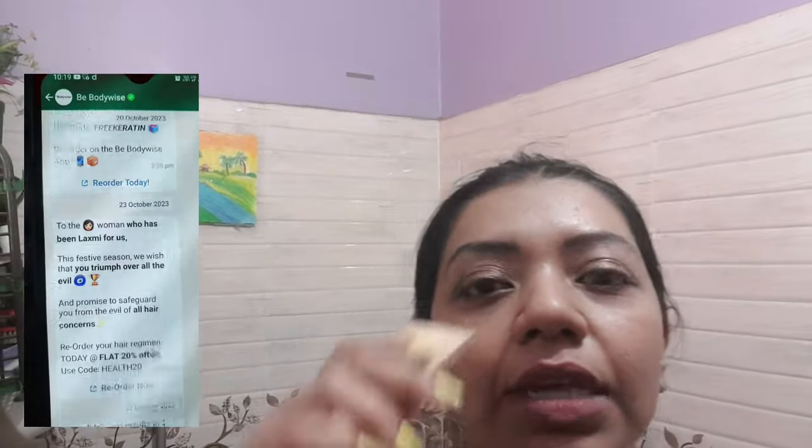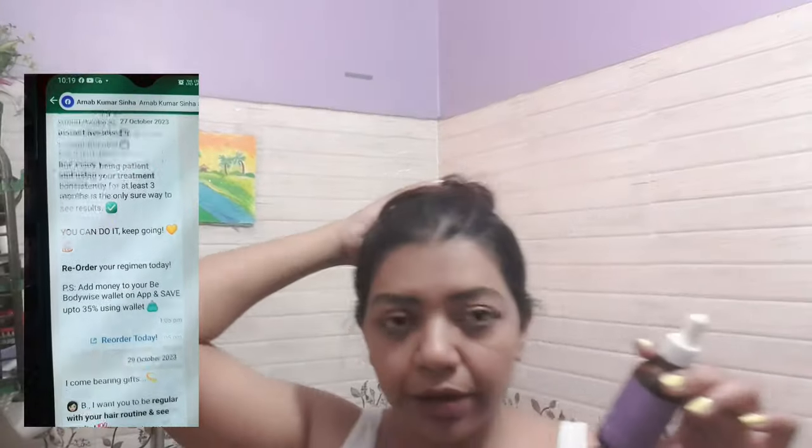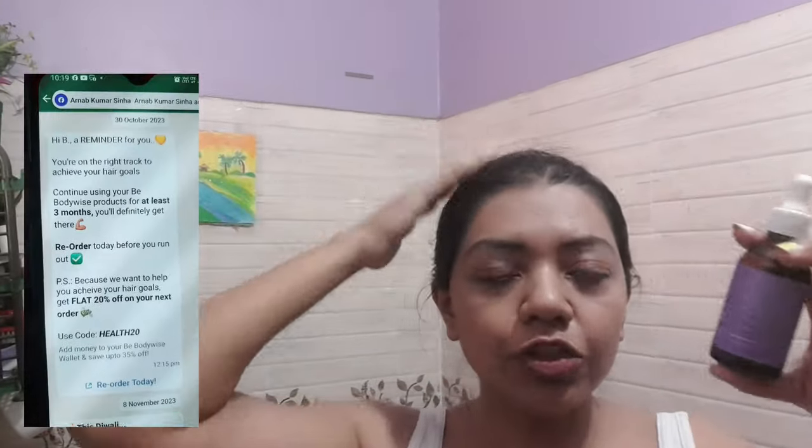I need to apply this first in my hair. Before applying this, I need to comb my hair, and after that put this on. So let's start. By the way, this is my restroom, so if the sound becomes echoey, please ignore that.